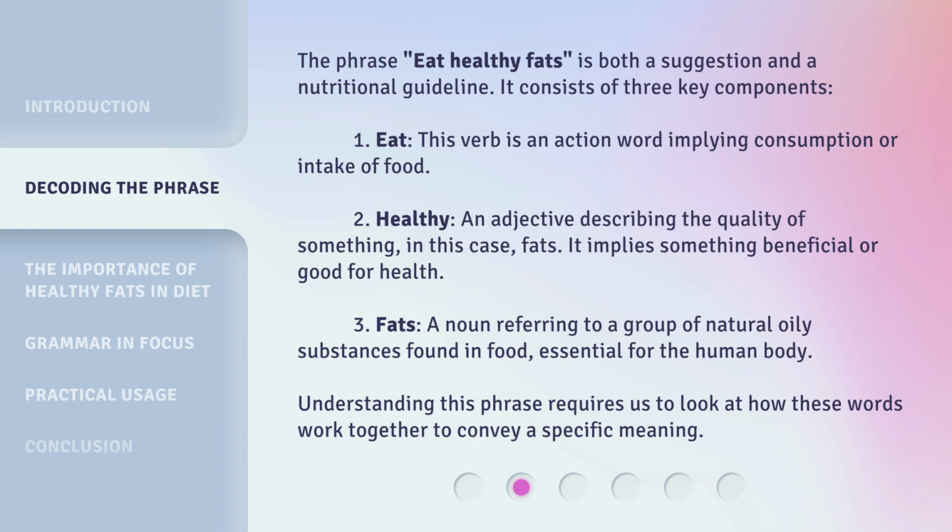Understanding this phrase requires us to look at how these words work together to convey a specific meaning.